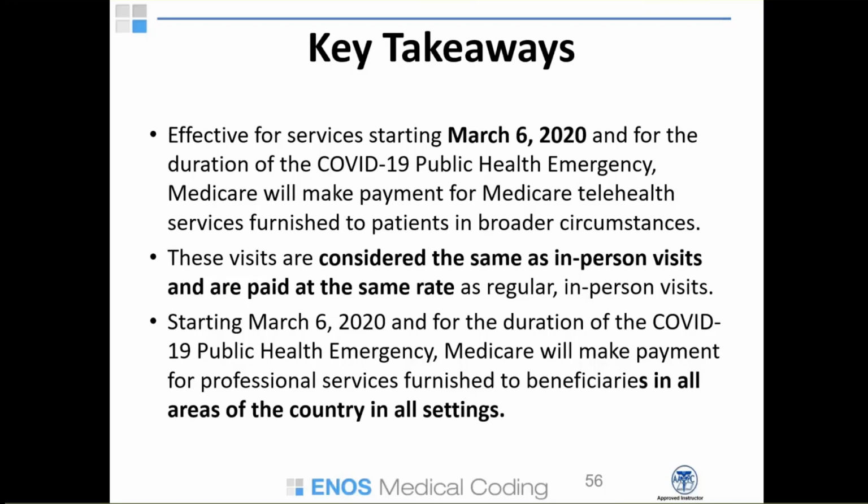I hope that it ends sooner rather than later, but we will certainly give updates as these provisions are taken away. These visits are considered the same as in-person visits, and they are paid at the same rate as a regular in-person visit. So if your providers are on the phone with patients, make sure that there's a note written, find out if it was a patient-initiated call, find out if the elements of an evaluation and management service were documented and provided, and use the E&M codes instead of just the virtual check-in or telephone codes, and you won't lose as much reimbursement through all those visit cancellations to your clinic. And that will certainly help during this time.